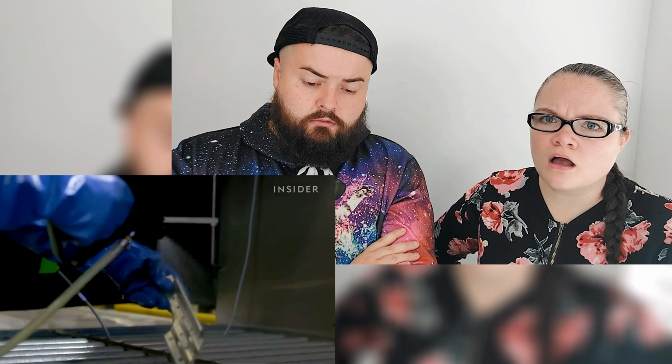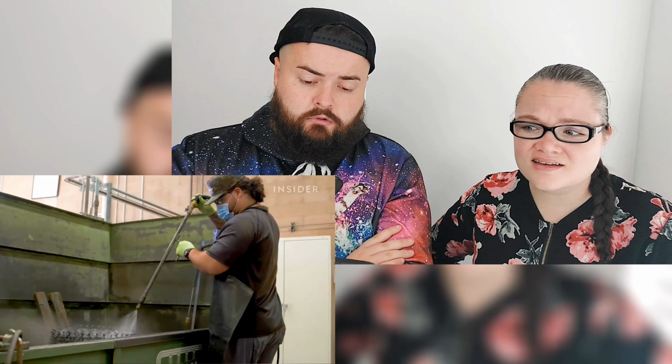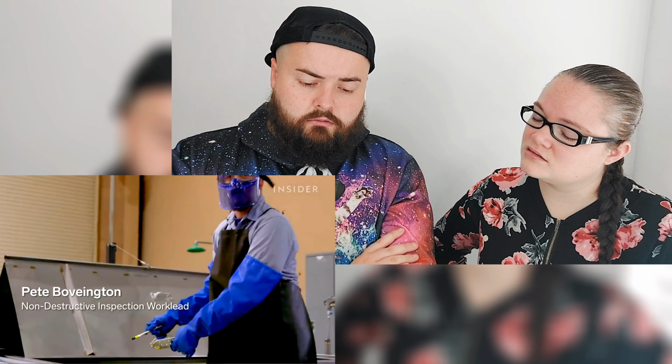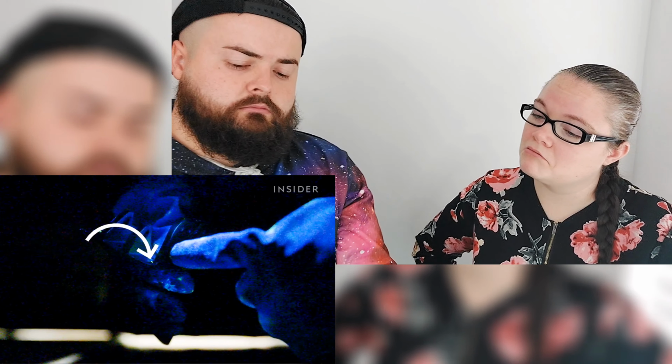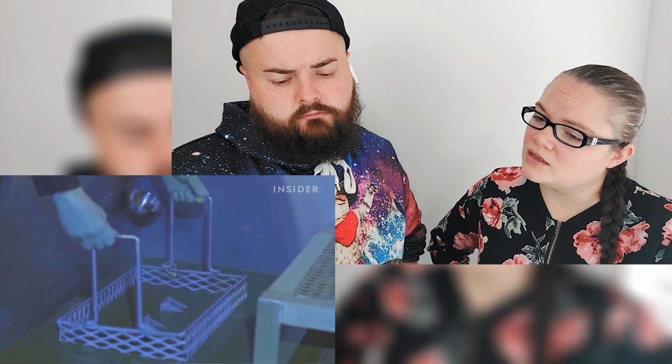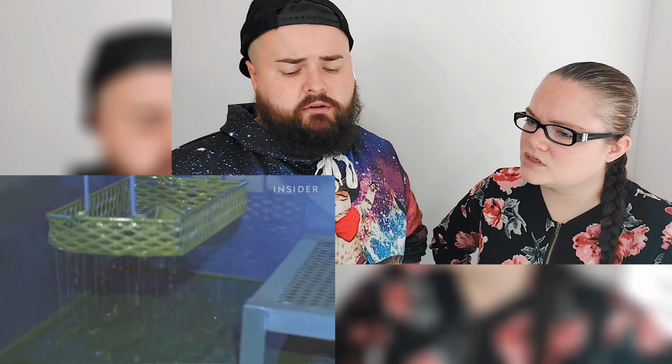Once parts are fixed, they go through a thorough inspection. We're here in the non-destructive inspection area. Pete's working on a fluorescent dye penetrant. It's basically a liquid that absorbs into cracks, and we can apply a black light to it, and you can see there's a crack right here that shows up. This crack right here on this part in the landing gear could cause catastrophic failure on the landing gear. Not a single crack on an entire plane can get past this team.